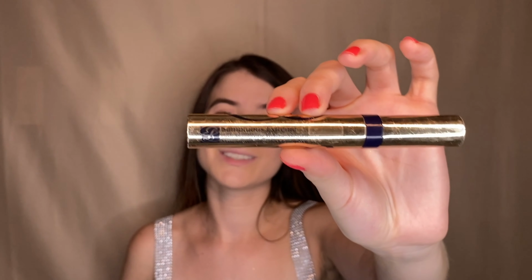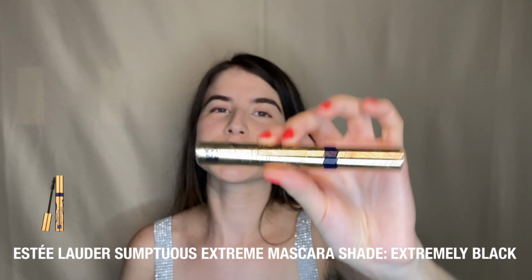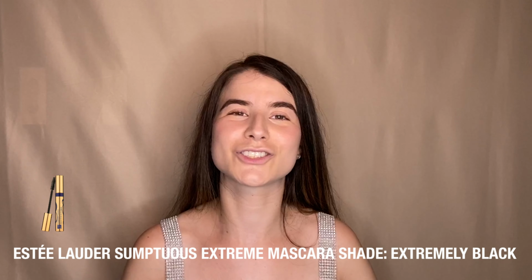So for my lashes, I'm going to be taking the Sumptuous Extreme Volume Mascara. It is in shade Extremely Black. This mascara is just magical. I'm going to be doing little twirlies to apply it and get more voluminous lashes.